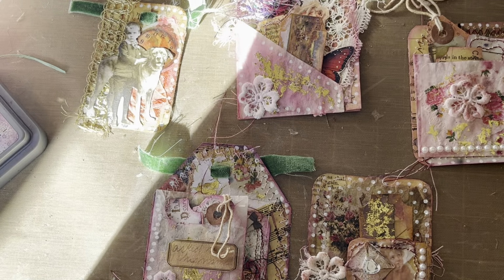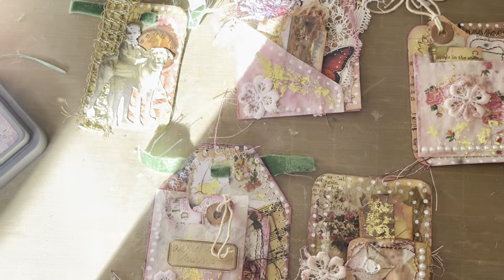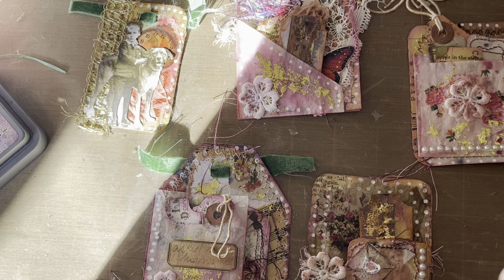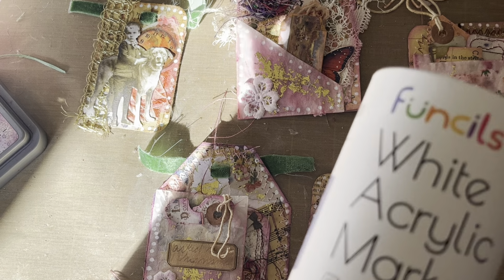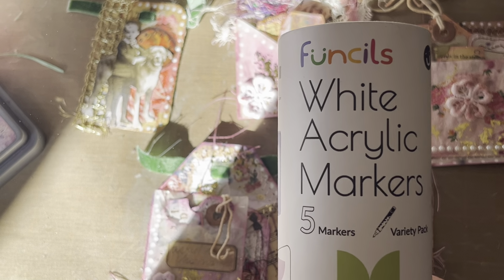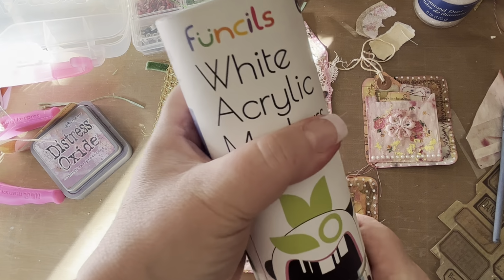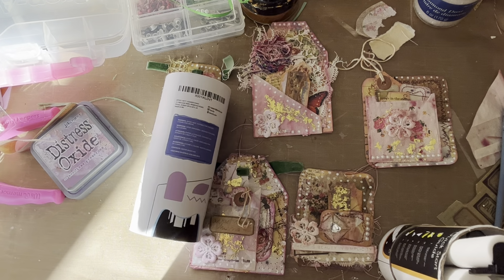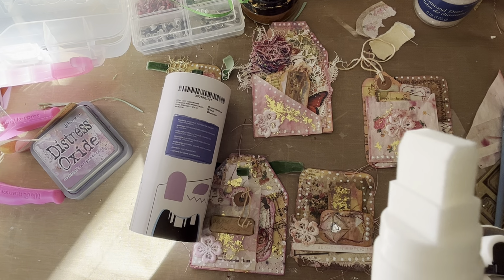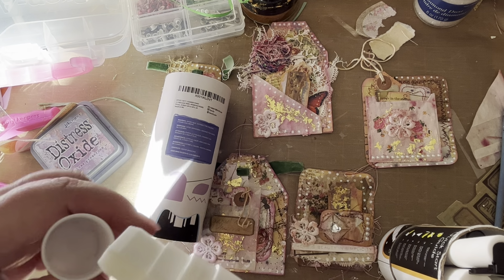So that is this box. You get these. It's got 5 in them, and they come in this tube, which once I've taken apart, it's very difficult to get together. But it is called Funcils or Funkils white acrylic markers. There's all the different sizes, from a tiny one right up to this. Look at that. Woohoo! Big dobber. What I'd do with that one, I don't know.